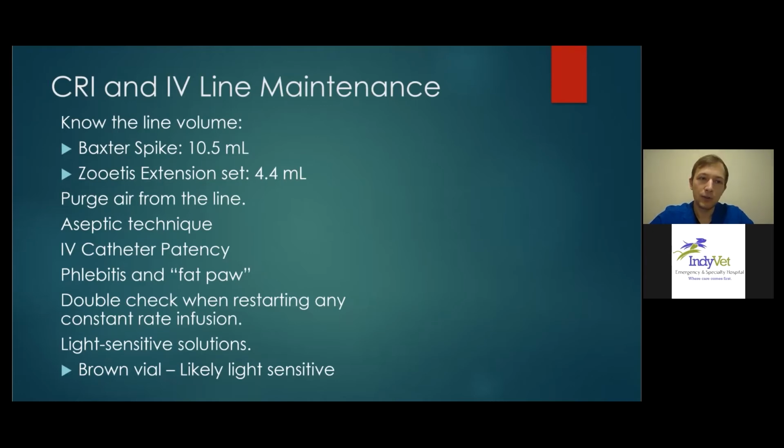Other things which we should just know, but it's good to go over, is purging air from the line. In some cases, a small blip isn't a problem, but generally you want to purge that. Aseptic technique at all times. We always want to assure catheter patency. We did talk about the distal occlusions, and that is something, whether it's us accidentally leaving something clamped, a patient movement with a leg, or if it's not patent anymore, these things can definitely affect the medication administration. I want to be checking for phlebitis and fat thaw.